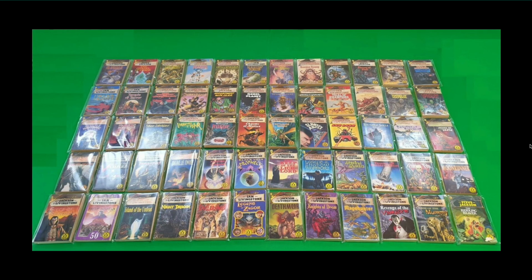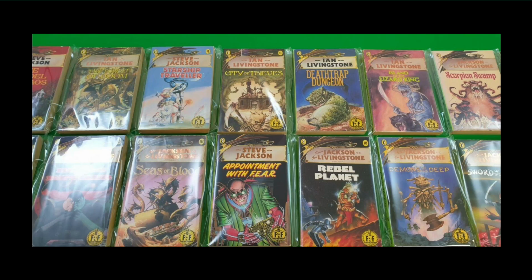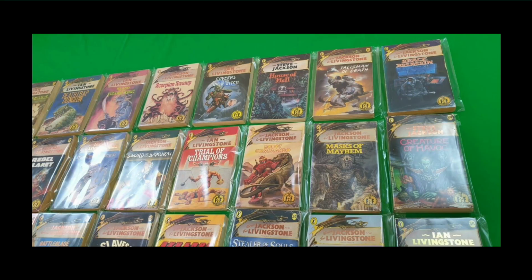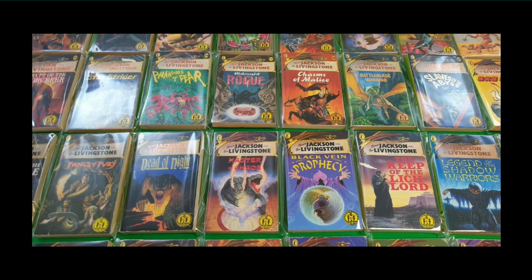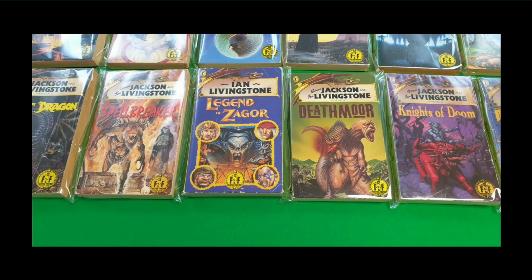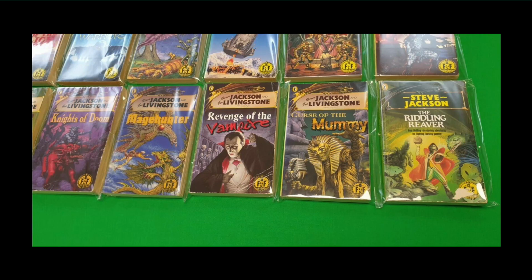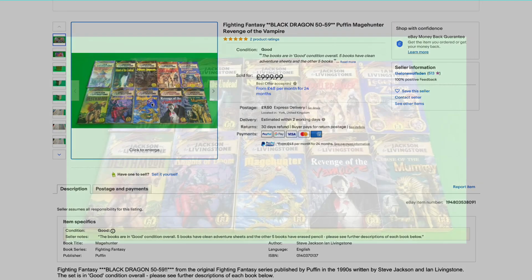A set of the Fighting Fantasies, and a very nice high-grade set at that, all 59 of them. Incredibly collectible, and they seem to be getting even more valuable. And this was a high-grade run. You see the beautiful copies, they're all bagged up. Not perfection, there were a few which weren't perfect, but even so, it was the full set. I don't know if they're all first editions. I think that's probably unlikely. But this particular seller on eBay specialises in Fighting Fantasy. And that particular set, see a few faded spines there, just a touch under £1,900.